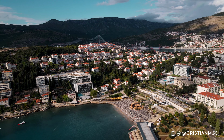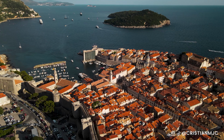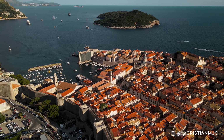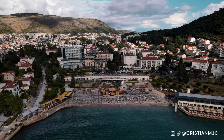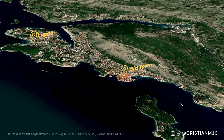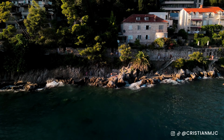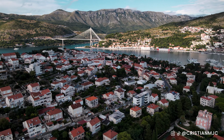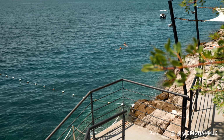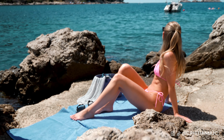Travel tip number 3, you have to spend some time in Lapad. Now, Dubrovnik is a pretty small place, but when people think about Dubrovnik, they think about the Old Town. Lapad is just an area just outside of the Old Town, and it is famous for its great hotels and some beautiful rock faces. I really suggest spending some time over in Lapad because it has some beautiful coves where you can just relax by the water on the rock faces.